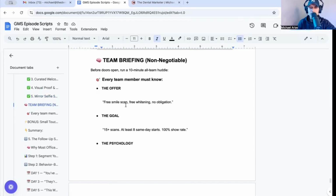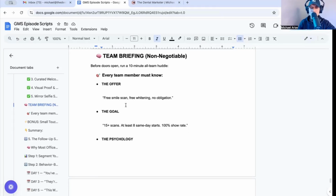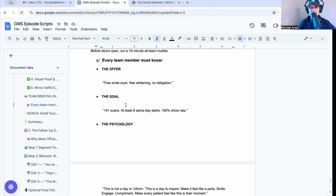Now, team briefing, this is non-negotiable. Before your doors open, you want to run a 10-minute all-team huddle or a 30-minute, but make sure you do a team briefing. Every team member must know, number 1, the offer. So it's a free smile scan, free whitening, no obligation. The 2, the goal, 15 plus scans, at least 8 same-day starts, 100% show rate. That's the goal, okay? So you have to have a goal.